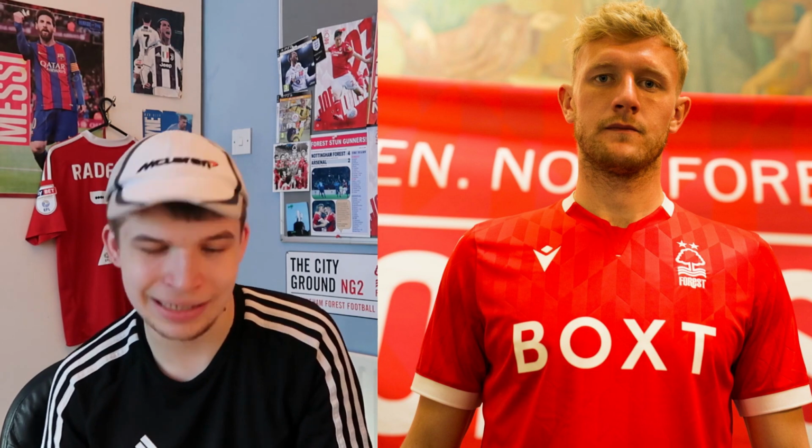I like this kit a lot more given the fact that they've got just a bit more about it. The slightly lighter shades of red all over it is decent. It's a very clean, cool looking shirt. I'll give it a 7.